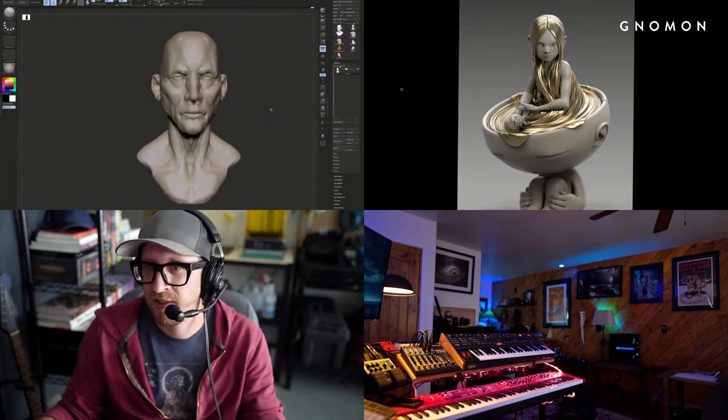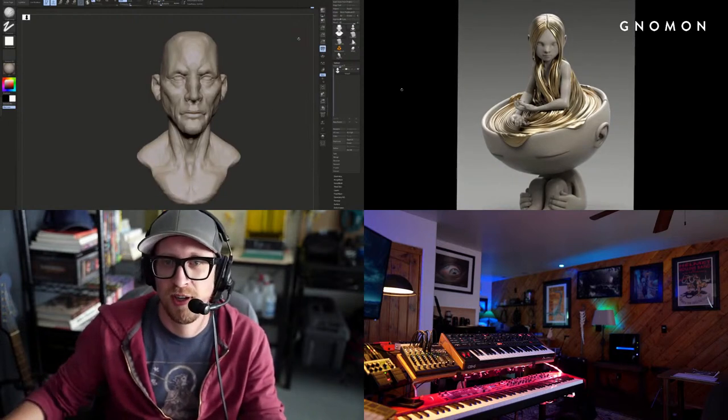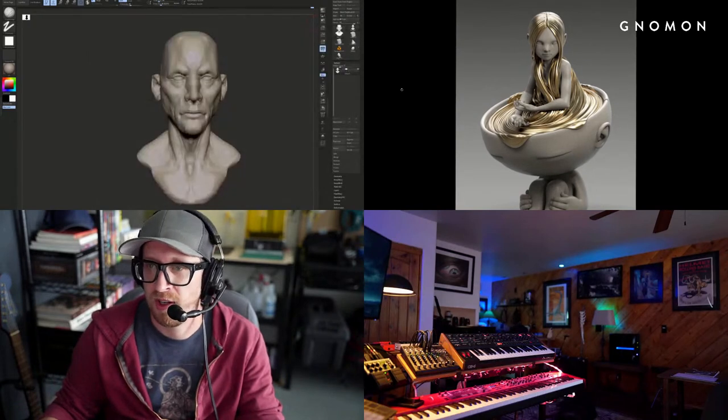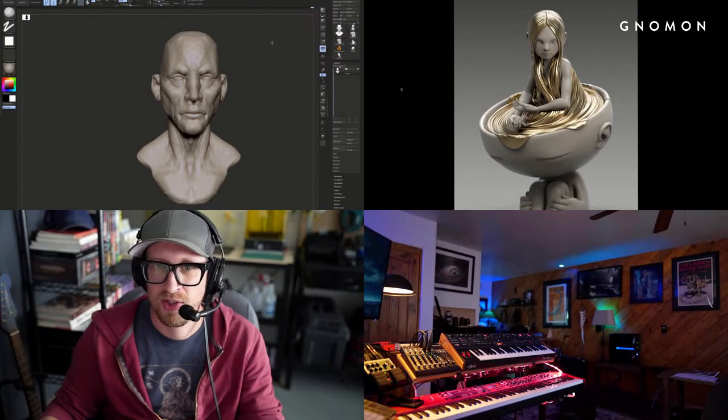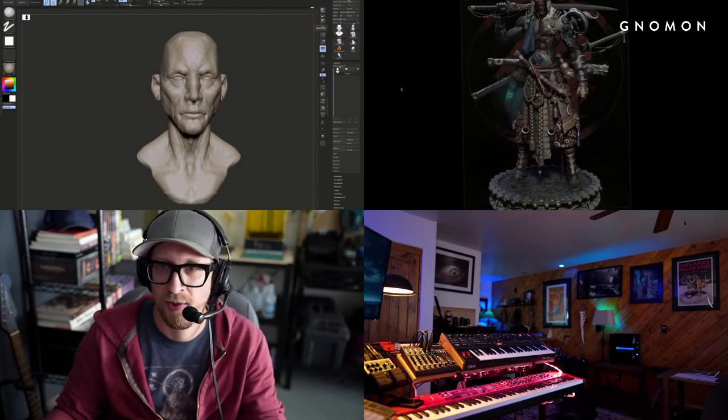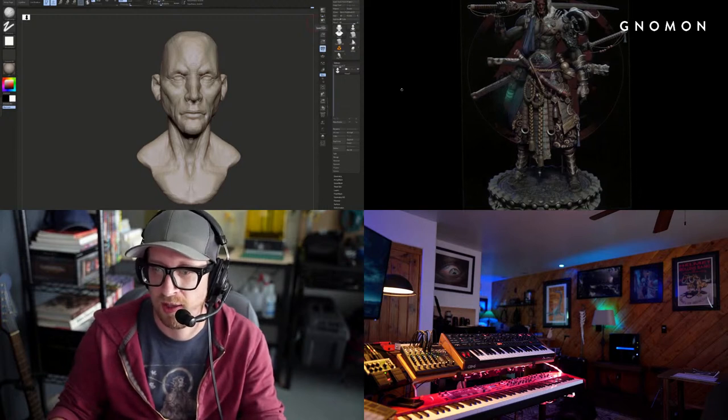Yeah, I always sculpt this head. So now I'm going to pull it up and see what happens. I'll save this first, and I'll show you exactly what I mean and see how accurate I am, or if it's just my brain thinking I did this.